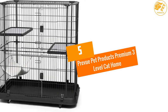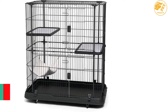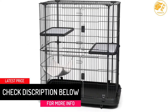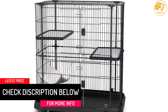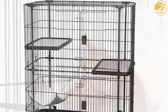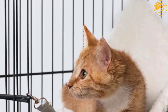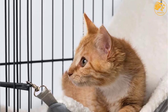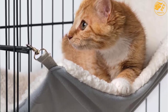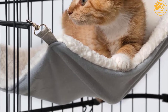At number 5, Prevue Pet Products Premium 3-Level Cat Home. This is a large product that is designed to house several cats or kittens with ease. It comes with exceptional engineering that makes it easy to assemble and provides a paw-friendly design. Lightweight, rust-resistant, aluminum channel construction is heavy-duty with rails, clips and alignment tabs to keep cage parts aligned, strong and sturdy. It has a single-piece base foundation that provides a strong and stable foundation for the entire cage.